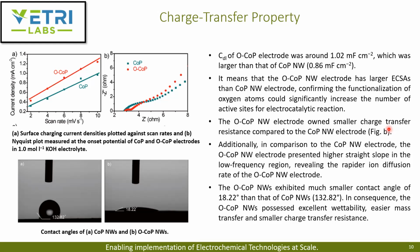What this tells you is that when you have a higher double layer capacitance, it means you have a larger electrochemical surface area. So, since these cobalt phosphide nanowires are functionalized with oxygen, this could significantly increase the number of active sites in your electrocatalytic reaction, and hence you have a higher double layer capacitance. Next, the oxygen functionalized cobalt phosphide nanowires on carbon cloth had a relatively smaller charge transfer resistance, as we can see from the EIS spectra.